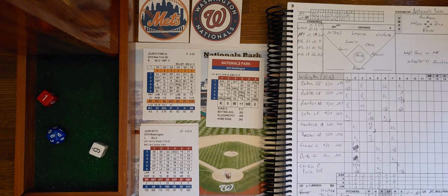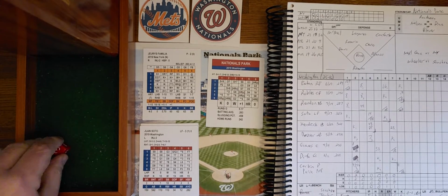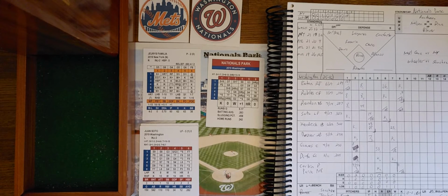1-6. He's going to fly to left. It could be a sacrifice fly. 1-2 is a sacrifice fly. Cannot do it, but can he get the secondary version, which is the base running rating versus the outfielder arm? McNeil in left field. His arm rating is a -1.